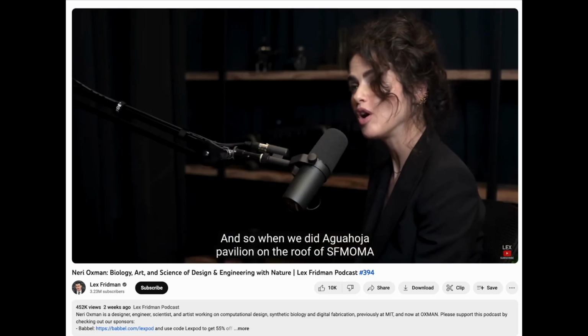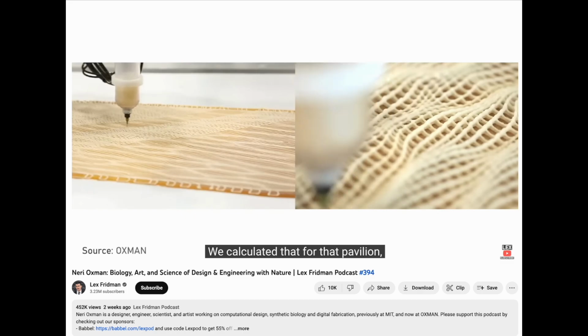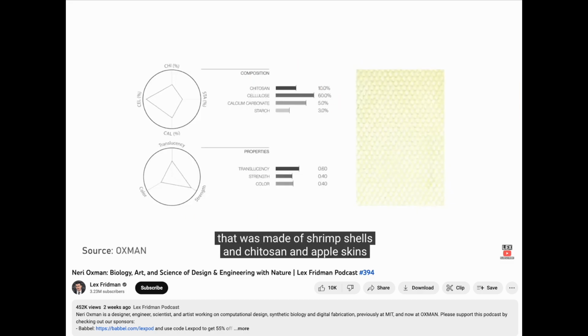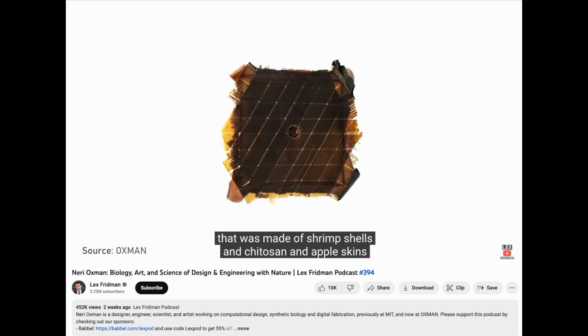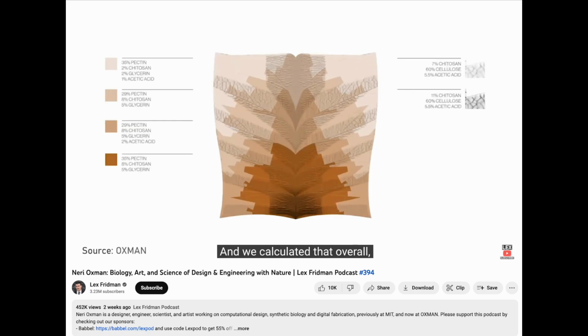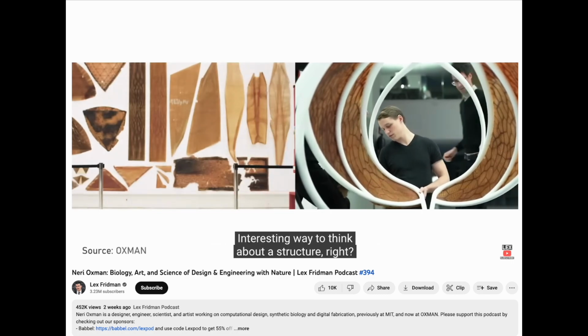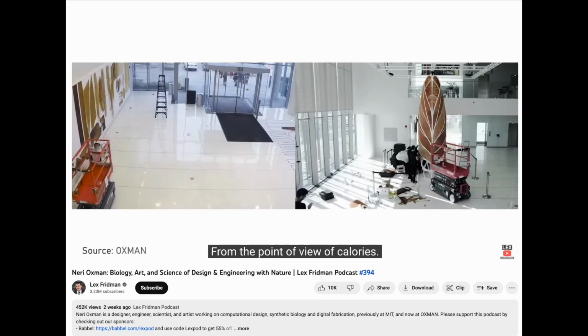When we did the Aguahojo Pavilion on the roof of SF MoMA, we calculated that for that pavilion, we had 40,000 calories embedded into this pavilion that was made of shrimp shells and chitosan and apple skins and cellulose from tree pulp. And we calculated that overall the structure had 40,000 calories. Interesting way to think about a structure, right? From the point of view of calories.